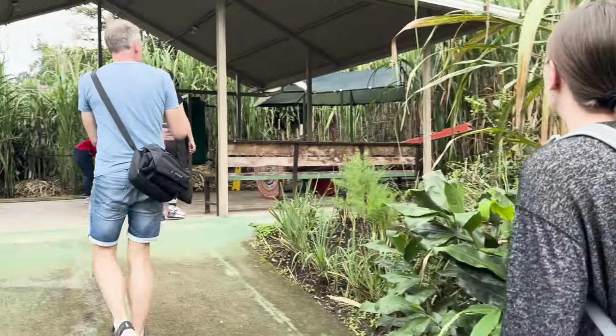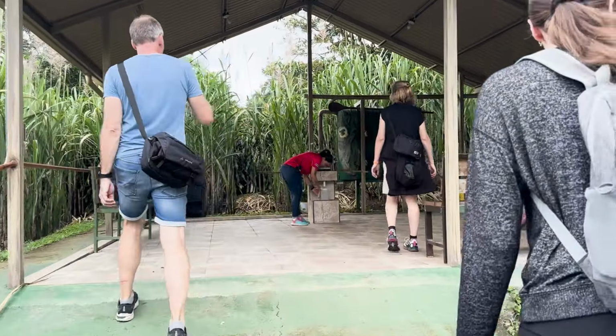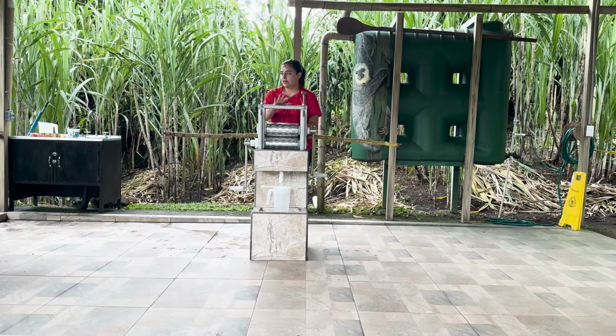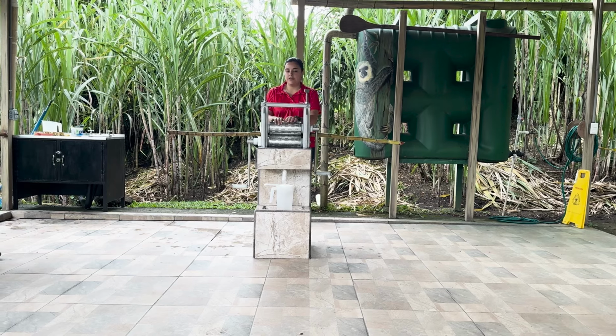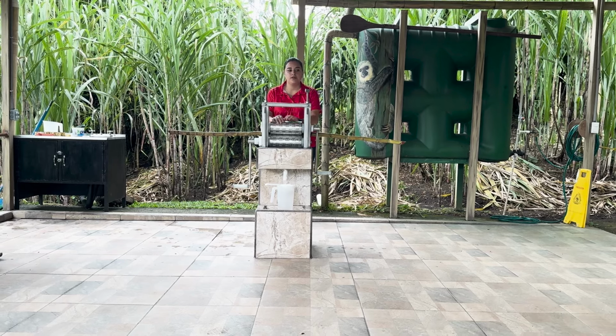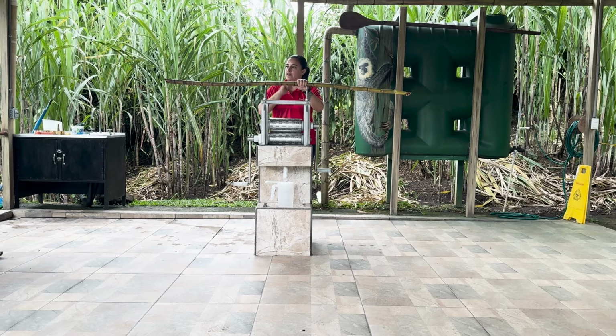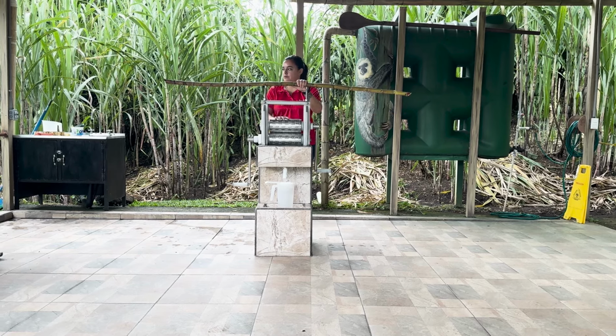Next, the guide shows us how to make sugarcane juice from sugarcane. The name of this machine is trapiche. The original ones have two cylinders in a vertical position, and then a big branch over here, and one ox on each side turning around to extract the juice.